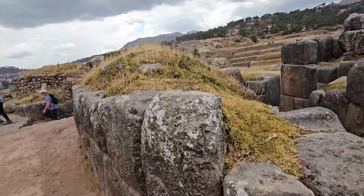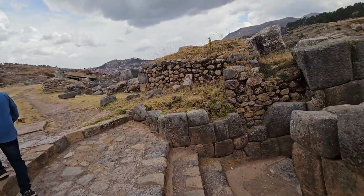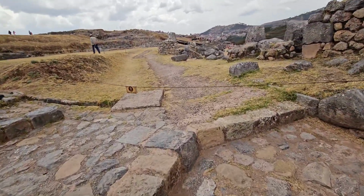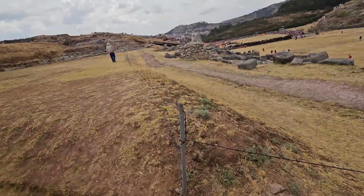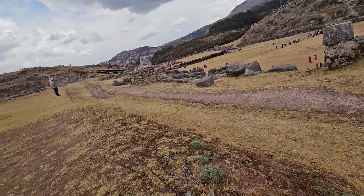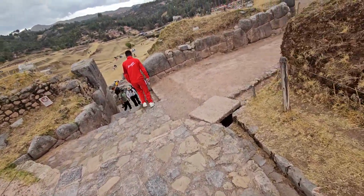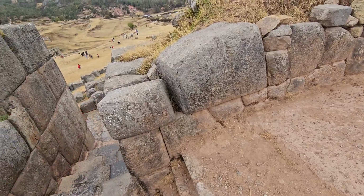Walkway. Up there and don't too much care. Head back down this way. There's an archway.